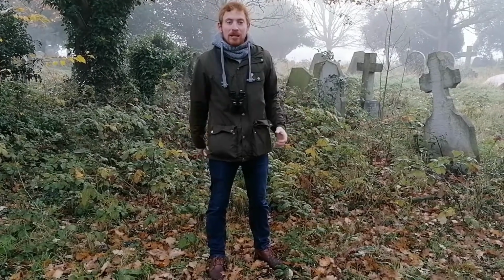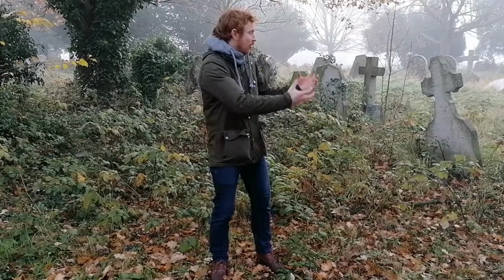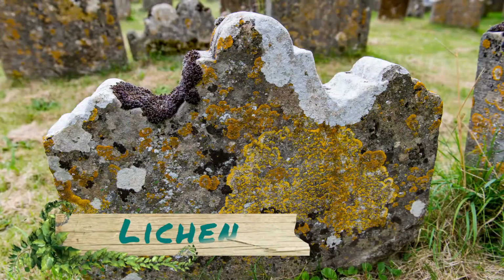And another important association of fungi that can live and thrive in the cemetery, especially on our built environments and our gravestones, is lichens. Lichens are a symbiotic relationship, a partnership between fungi species and algae species, where they work together for mutual benefit, and they create lichens.